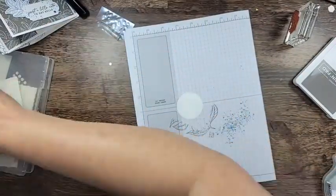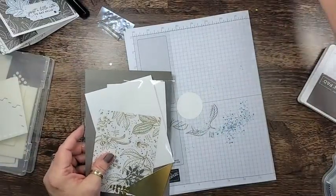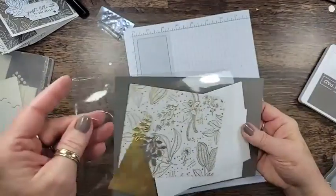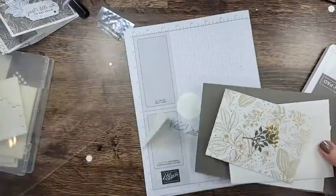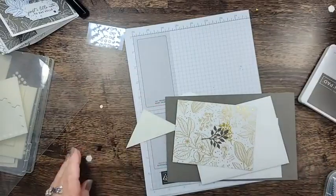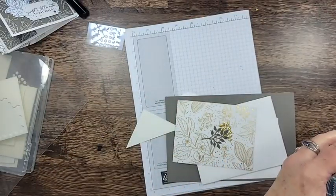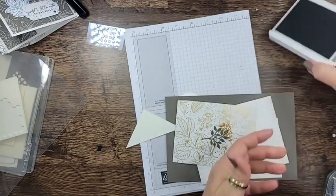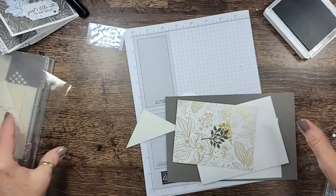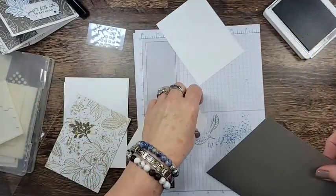All right. Let's clean that off because we don't need any more blue. So I know there's been a lot of cards with that fold down technique there in the corner. I know there's probably a name for it, but I don't know what it is. And I've even seen scrapbook pages with it. Some very pretty scrapbook pages. So I thought that's what I would give a shot at.